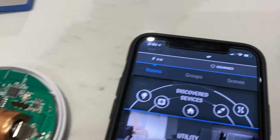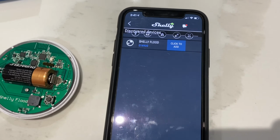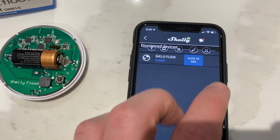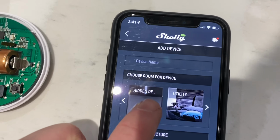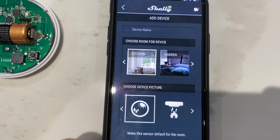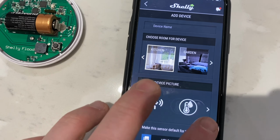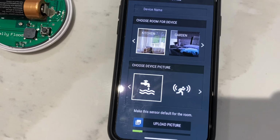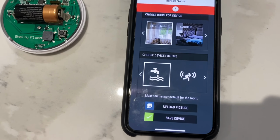So the Shelly flood's been discovered, and we will just click discover devices. So it's found this specific one, click to add. So it is a hidden device, but I want it to be referenced. So we'll go to kitchen, choose the picture, so find the pretty picture, there we go. You can upload a picture if you want, and then save device.